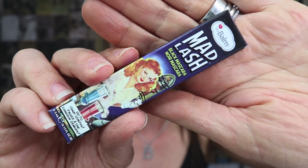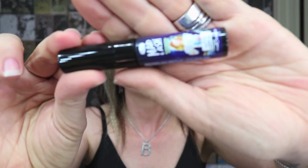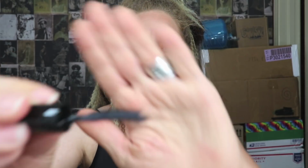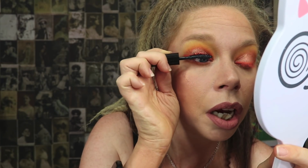We have the Balm's Mad Lash, which is not an actual new product, but it freshly arrived to me. I always wanted to try it, but I never have. So that is what we're gonna be giving a go today. It says it has a curved wand. Ooh, like very flexible and very curved indeed. It seems to be getting in there, separating, finding the baby lashes. That's just literally with like one coat.